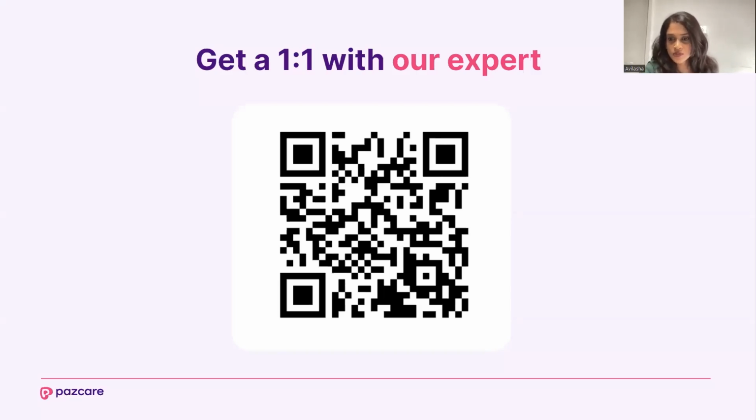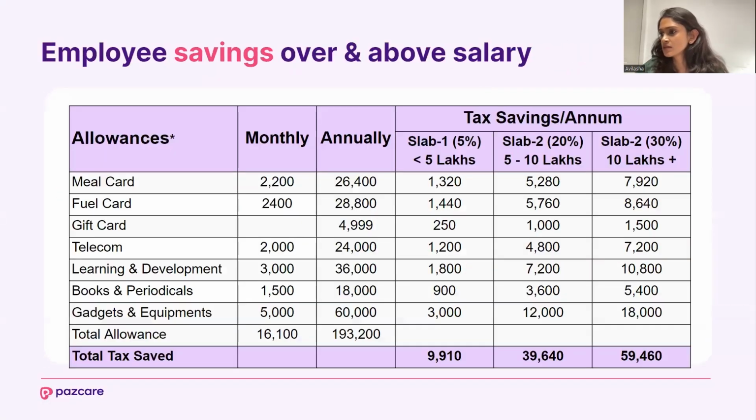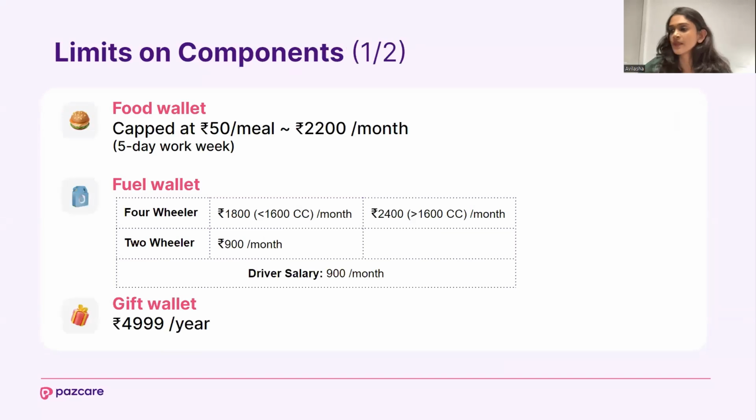As per the income tax rule, how much transport allowance is non-taxable? There's nothing called transport allowance as such. It is basically fuel allowance. It is 2,400. Can you go to the slide where we are showing the limits? Yeah. So based on the kind of engine capacity you have in place, if it is less than 1600 cc, it is 1800 rupees per month. If it is more than 1600 cc, then it is 2400 rupees per month.